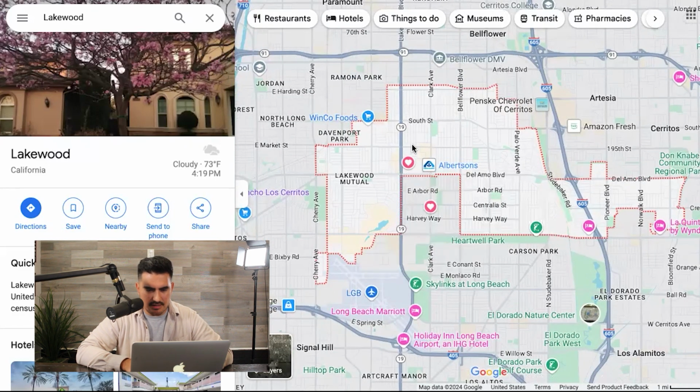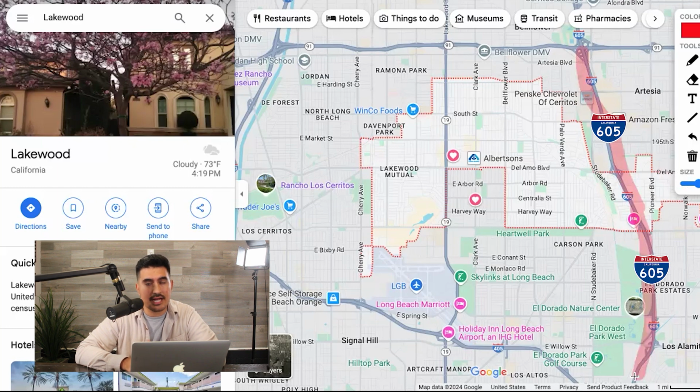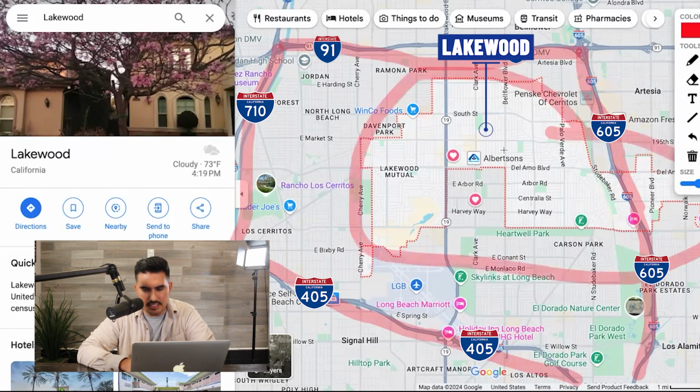One of my favorite things about the city is that you have a lot of close freeways. When you're looking at it on the map, you got the 605 freeway, a very common freeway you'll be using in the Southern California greater LA area and Orange County. You got the 91 freeway, another famously traveled freeway, and then the 405 freeway right here, and the 710 freeway that takes you up and down from the beach all the way up closer to downtown Los Angeles, take it to the 210, what have you. This is exactly where Lakewood is located. Lakewood goes across these freeways.